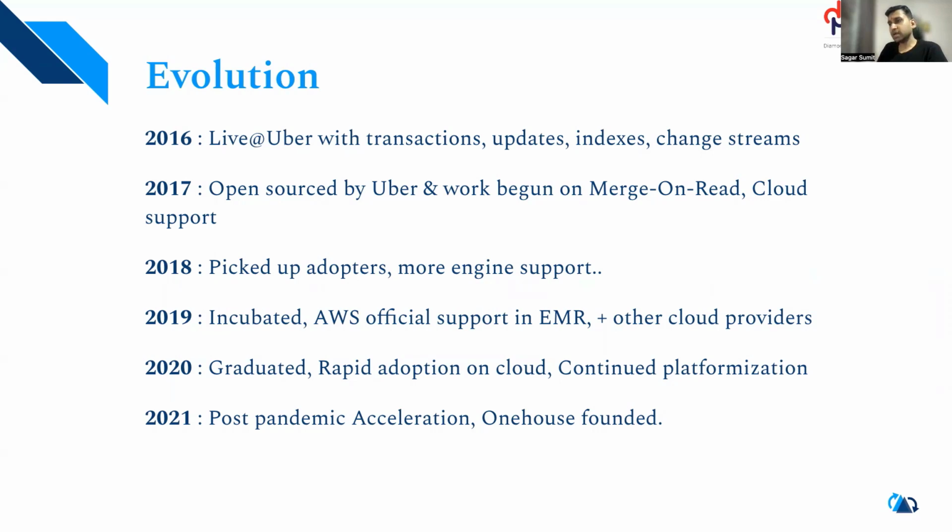In 2021, post-pandemic, OneHouse was founded. OneHouse is a company which provides this whole Lakehouse platform using the underlying technology Hudi. And we are already halfway past 2022. We see a very strong momentum, and we are working towards the 1.0 version. We'll look into the roadmap, what unique features we have got for version 1.0.